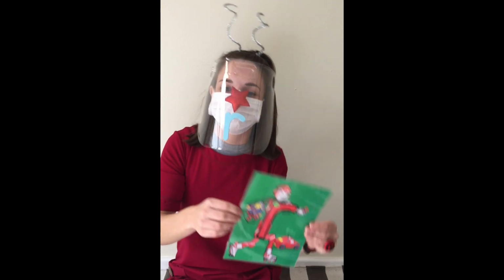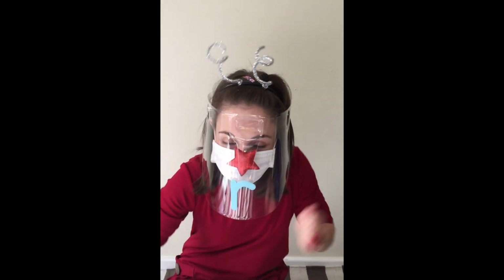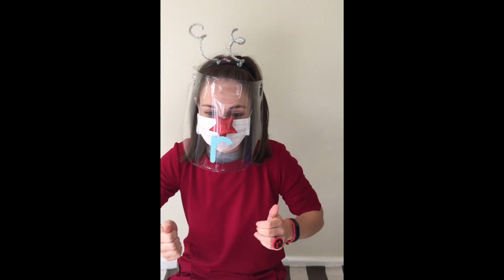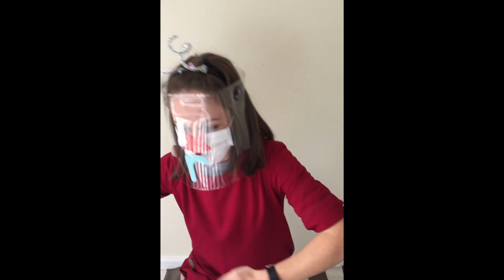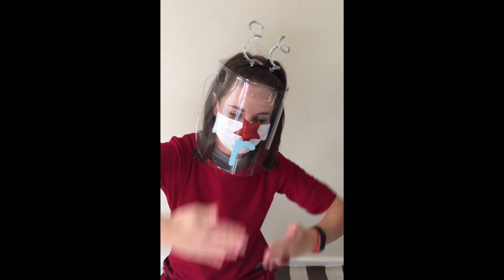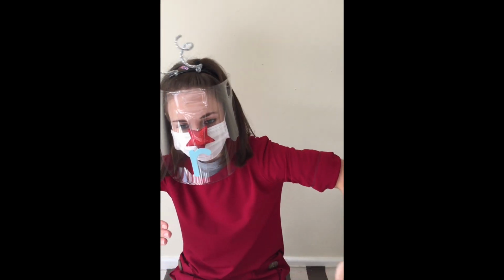Red robot, see how he runs, see how he runs. He really makes a growling sound. He's always heard but he's never found. Have you ever seen such a rascal around?